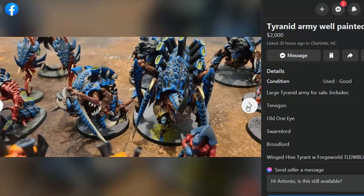Oh, and that's another thing I'll do. Buy one of these armies, send it to me directly. I'll make it all consistent and make sense.